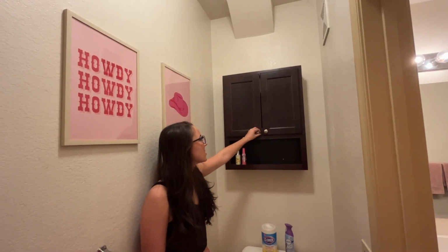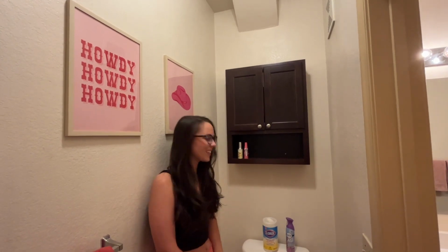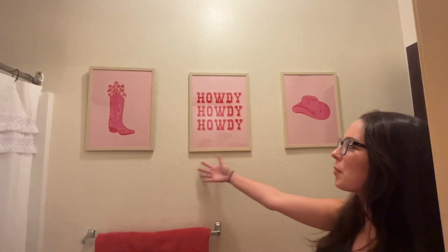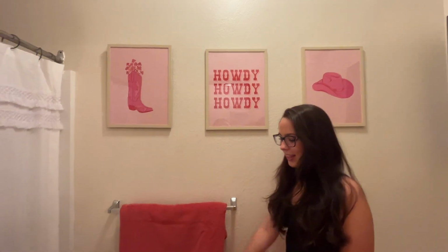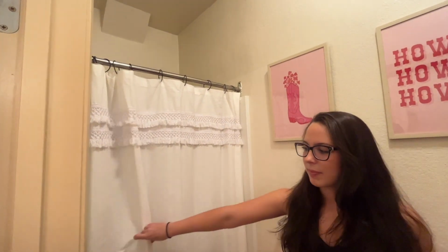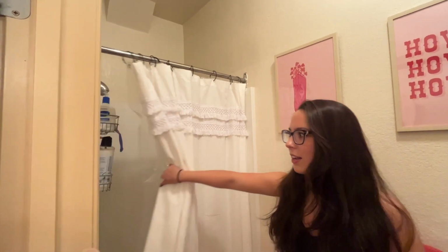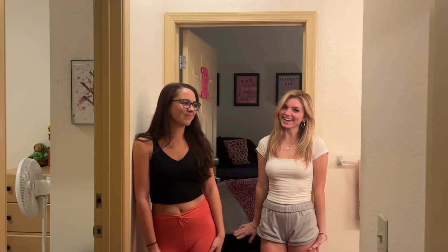This is just full of random tampons, lady things and stuff like that. Our lovely toilet. And then if you come over here, I don't know if you can see our prints. They're beautiful. They match our theme. And then here's our shower. I don't know if you want to see the inside of it, but in case you do, here's the inside of her. She's nothing special. So that's our side of the apartment.